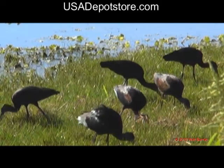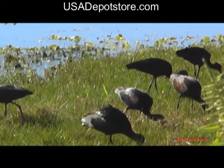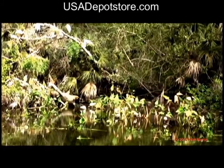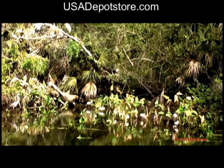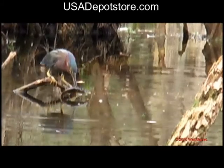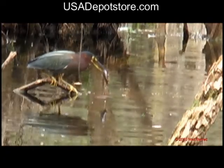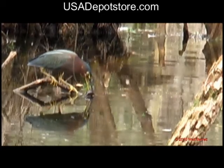These are glossy ibis. These white ibis are feeding in a typical Everglades pool. This little green heron has just caught his lunch, and he's preparing it. The birds of the Everglades literally eat tons of fish every day. It's an endless source.